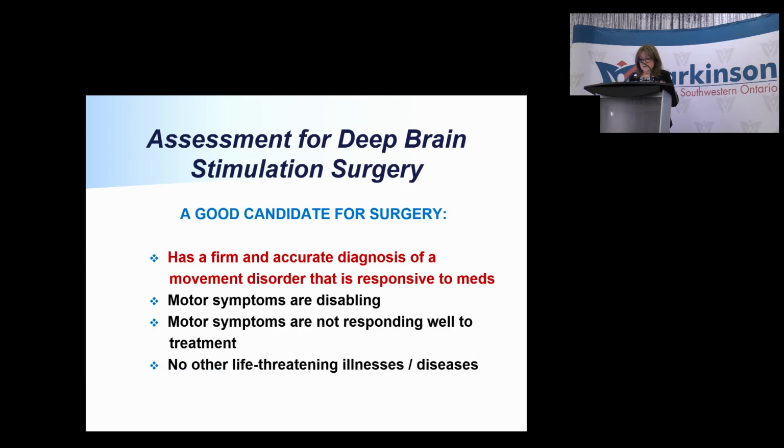So because of the risks, there's some general criteria that neurologists and neurosurgeons use to decide if a person is a good candidate. So the first one is that there has to be a firm diagnosis of Parkinson's disease. So they want to make sure the person really does have Parkinson's disease, and the symptoms have to be clearly responsive to the medication. The motor symptoms, the primary motor symptoms, should be pretty disabling in order to have the surgery, and they really have to impact the quality of life for the patient.